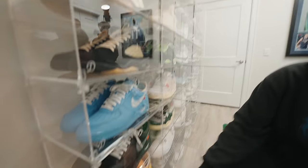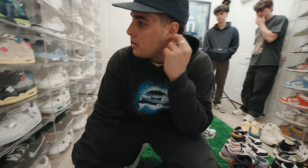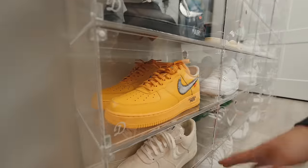Got the Off-White Air Force set. I have a Brooklyn on the way. That'll go in here. So that'll be nice. But we got MCA, MoMA. I'll let you guys see those out of the case because it's a beautiful one. Probably my favorite one. MoMA, Lemonade. And yeah, we'll have Brooklyn here probably in the next couple days.